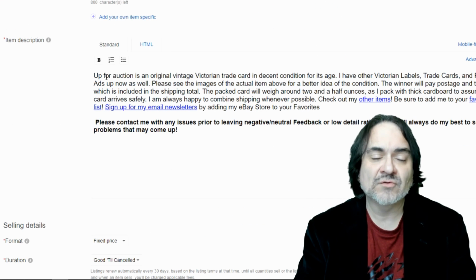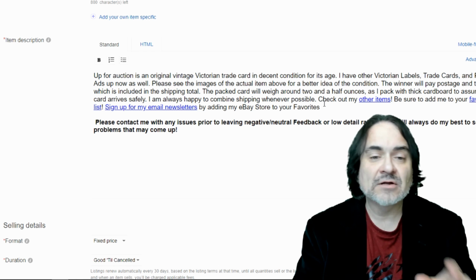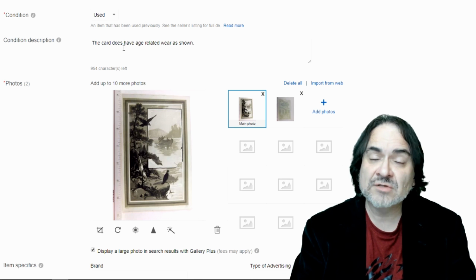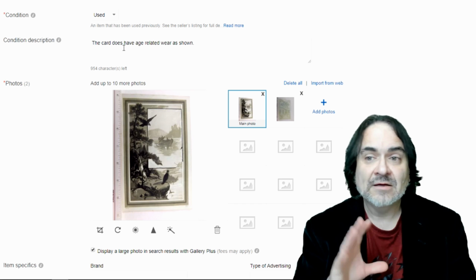Now, if this was a candlestick, I would put it up for auction as a vintage candlestick as shown. That would be it down here. I've got another template just for items like that as well. Again, all I'd have to do is upload the photos, and in the condition, I'd just put all the details about the candlestick. Candlestick appears to be in good condition as shown. I cannot find any issues wrong with it. Something along that line. Keep it simple.